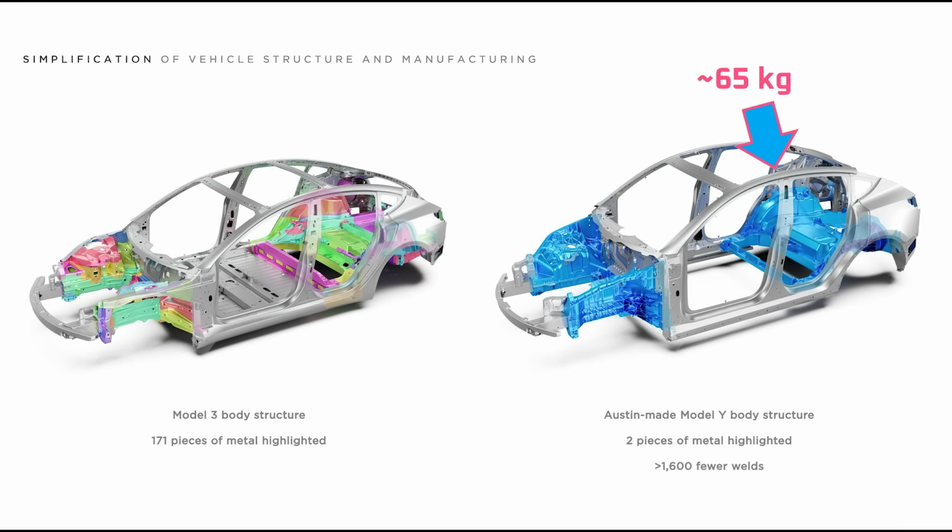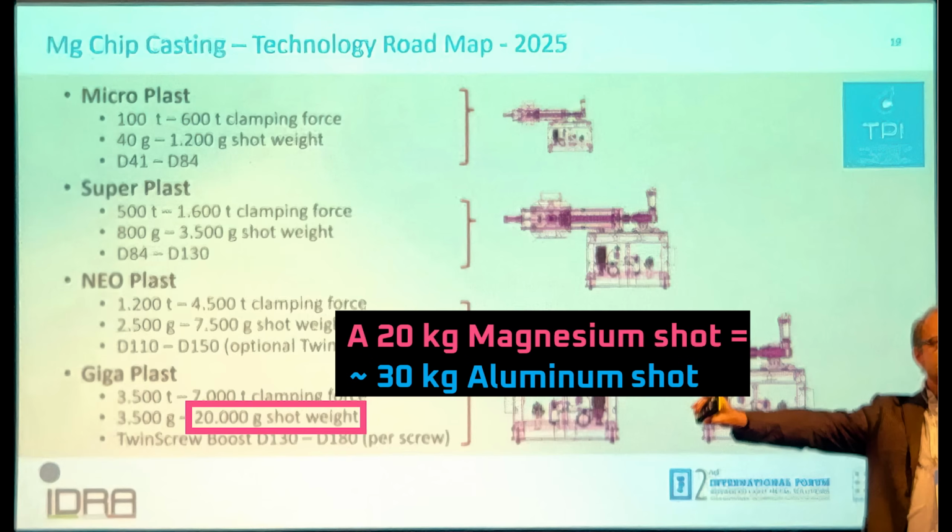For reference, the rear casting on the Model Y is about 65 kilograms, and for the front casting it's closer to 80 kilograms. So if Idra can double or triple the injection pressure of their thixotropic piston injection units, a company like Tesla should be able to manufacture full underbody castings with their existing gigacasting machines.